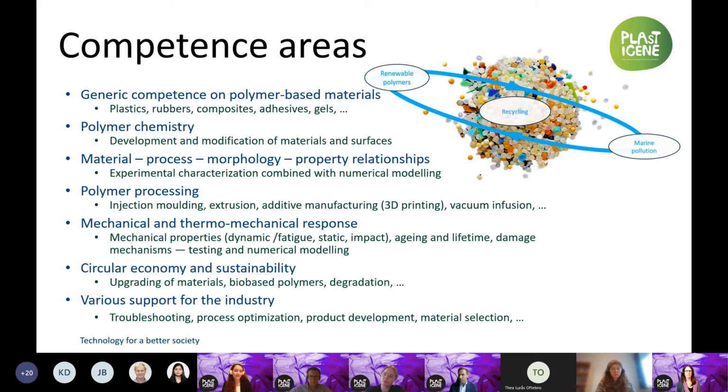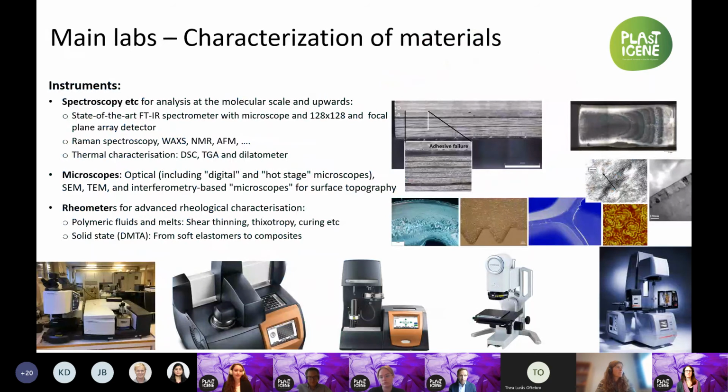We are interested in circular economy and sustainability projects like upgrading of materials, bio-based polymers, degradation. And we are pleased to offer our support to the industry regarding product development and material selection. Next slide, please. With respect to our labs, we have different facilities available to characterize materials. For instance, with different spectroscopy methods, IR spectroscopy, Raman spectroscopy, thermal characterization methods, but also microscopes and rheometers to analyze chemical and physical properties of different kinds of polymers and polymer blends.